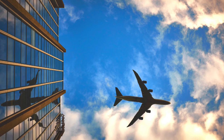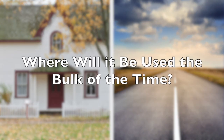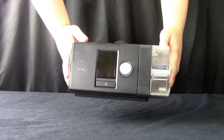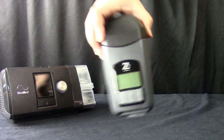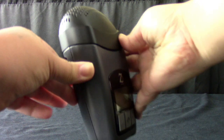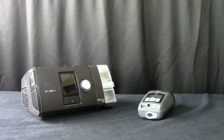Where will I be using my CPAP? Now, I know you may travel once in a while, but I want you to be very honest with yourself where this machine will be used the bulk of the time. This is important for a few reasons. For one, a home unit is much bigger when compared to a travel unit, usually at least. It also may weigh a bit more. However, a travel unit, no matter how high tech, is still always going to be louder than a home unit. This is because with a smaller space, there is no area to buffer that noise.